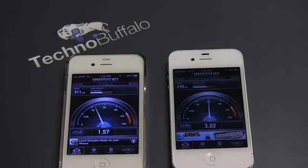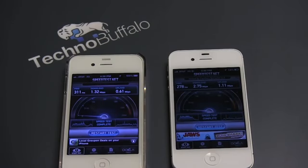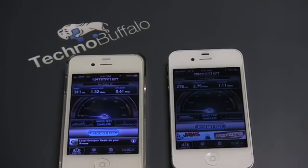So the iPhone 4S is pulling in just about 3 megabits per second, 2.75, and the iPhone 4 pulled in 1.3. So pretty close, definitely an increase in speed, pretty close to that double potential that the iPhone 4S can do versus the iPhone 4. And we got 1.11 on the up as opposed to the 0.61 on the iPhone 4. And again, iPhone 4, iPhone 4S, 1.3 down, 2.75 down. So definitely a big difference.